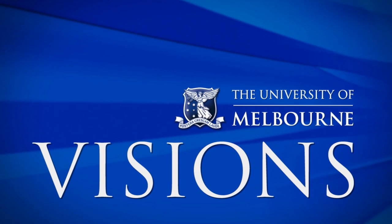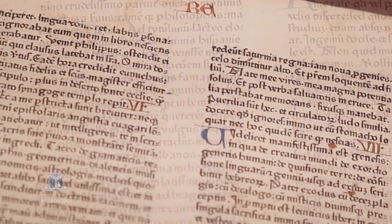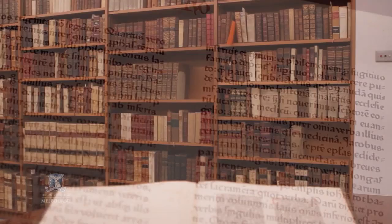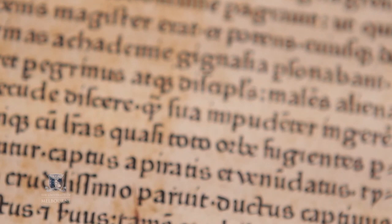The University of Melbourne recently acquired a page from the Gutenberg Bible, which chronicles a significant milestone in the history of the modern printing press as one of the first books to ever be printed. Along with the National Library of Australia, the State Library of New South Wales, and the State Library of Victoria, the university is one of four institutions in Australia to own a piece of the Bible in its collections.